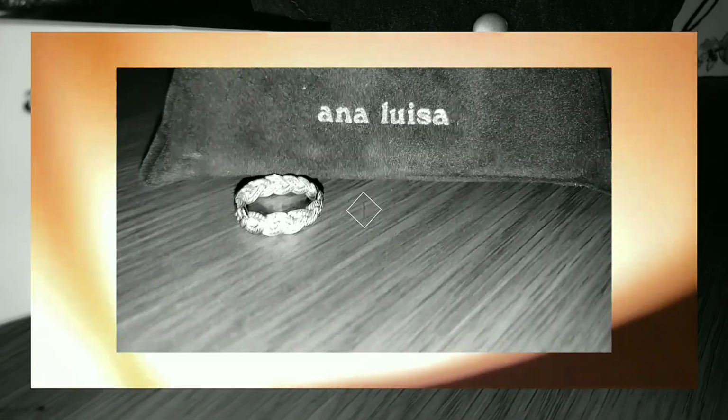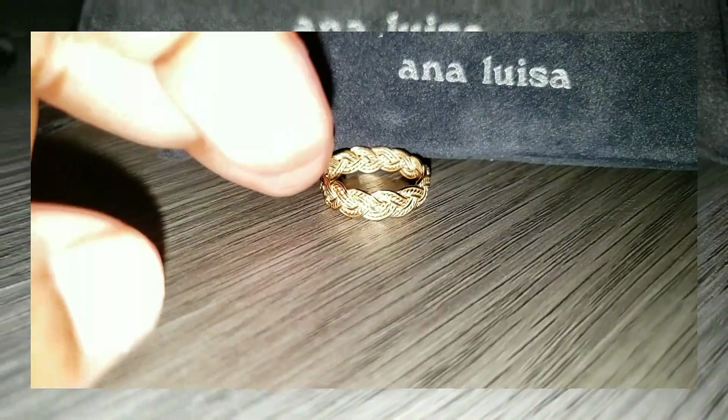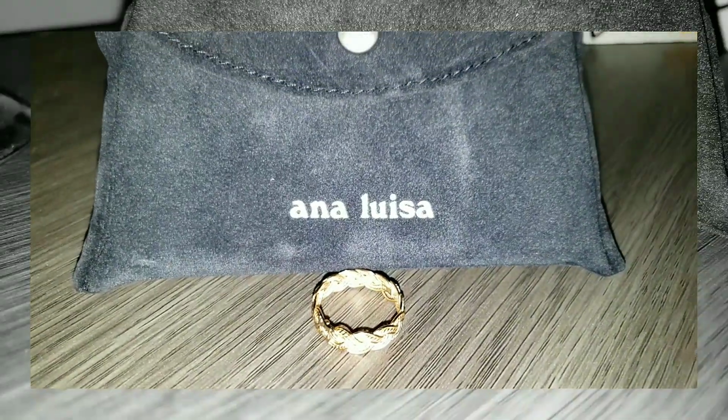And then the next item I'm going to show you is the Chloe ring. She's about $59. She's going to give you that stack look. So you can definitely purchase more than one to get your own midi ring or stack them with other rings that you purchased from Ana Luisa.